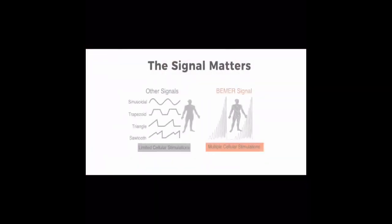What you see here is an example of different wave patterns which have been utilized by traditional PEMF devices. You have the sinusoidal, the trapezoid, triangle or sawtooth wave, and these are all traditional PEMF therapy devices. Their pulses only reach a certain segment of cell frequencies. Look to the right and notice the broad range of the Bemer waveform or the wave pattern. This patented waveform reaches millions of cells within the body and has a systemic effect even where the field is not actively interfacing with those tissues.